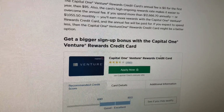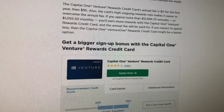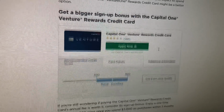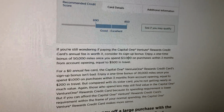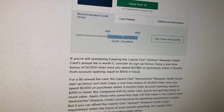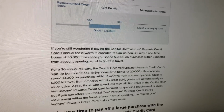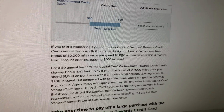If you're a person who spends a lot of money on a credit card, like you pay all of your bills on your credit card and then you pay the credit card back, that can easily help you accumulate massive amounts of points, and that's probably the best way to go. This card too requires you have between a 690 and an 850. So yeah, the annual fee could technically be considered worth it. The only thing is that's still $100 a year, which is the equivalent of 10,000 points. If it was $50, I'd probably have bought that card already.